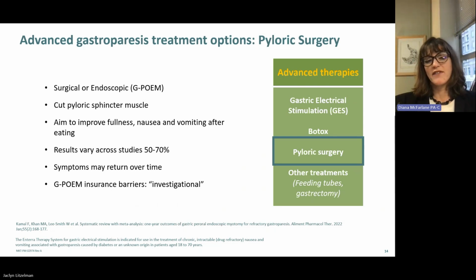Results are somewhat varied, and this is an area of gastroparesis care which is currently under pretty close scrutiny. We have some studies that say that 70% of people have improvement. Some studies say 50% of people have improvement. So we're still sorting that out. We also have some studies that show us that maybe that initial improvement isn't lasting for very long. And so as more data comes out, I think we'll feel a little bit more confident in the pyloric options, and a lot of people pursue this option for care. Symptoms could return over time, and so again, that long-term follow-up with your gastroparesis provider is really important here.